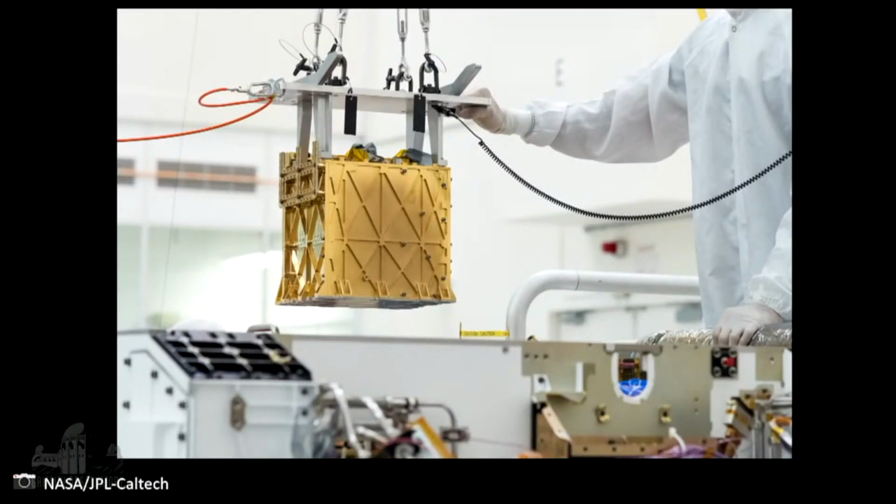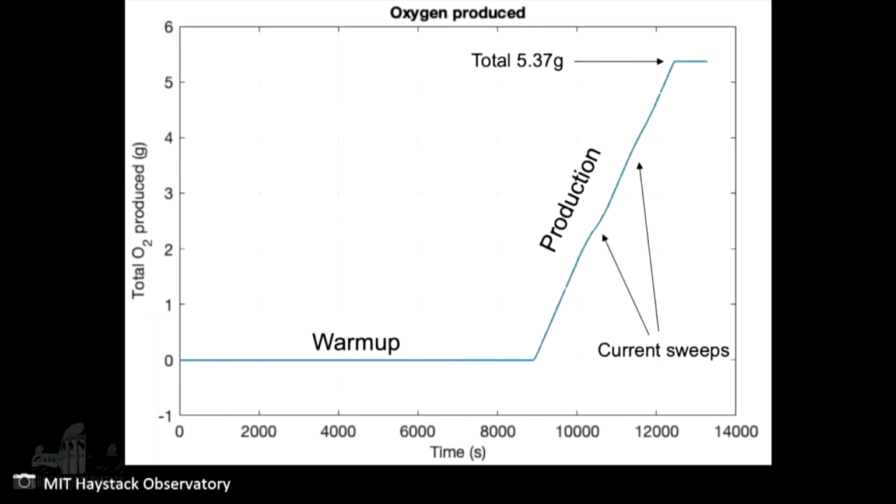The Perseverance rover has an experiment on board called MOXIE. And I love the name MOXIE for this. What it's making is oxygen on Mars. It's actually the Mars Oxygen In Situ Resource Utilization Experiment on the rover. And it takes CO2, breathes it in, and breathes out oxygen, kind of like a plant does, except it's that gold box doing it.